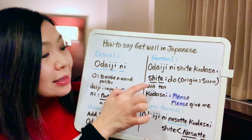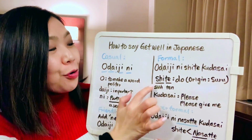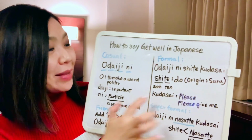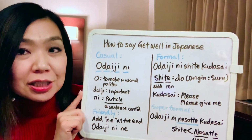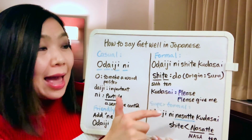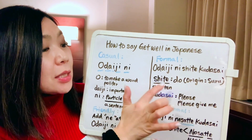So して, it sounds like the S word, the shit word again, right? So how you pronounce して is the first part is the sh, right? And then て as in number 10's て. して. That's how you pronounce. And that means do. And the original word of して is する. Okay? So that means do.